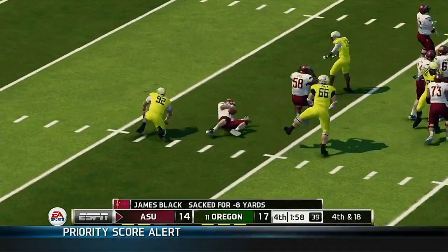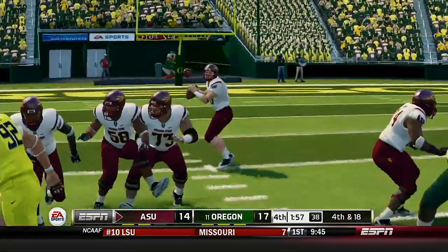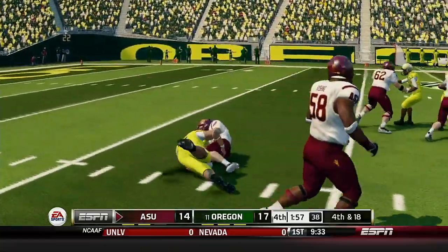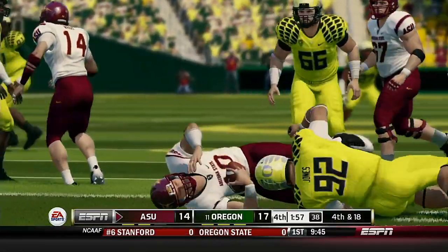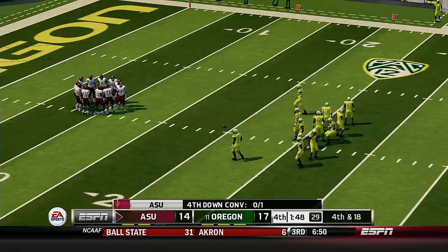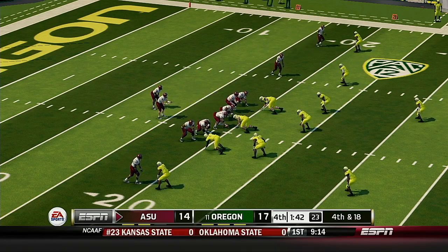They'll make the sack, and that'll be the second time that he found the quarterback today. This lineman can overpower anybody on the offensive line. He's the kind of player you have to redesign your blocking schemes around. The sack makes this a fourth and very long. Just under 2 minutes in the game.